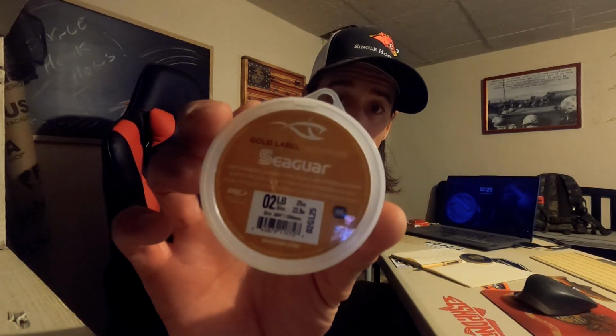And if you're gonna jump all the way down to 2-pound, we got some Seaguar for you also. There it is, Gold Label, 2-pound test. This Seaguar isn't cheap, but it has never failed us on the water.